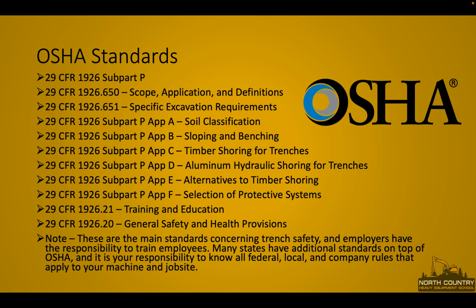OSHA standards. So once again, we're going to be covering CFR 1926 Subpart P. Now, this part of the Code of Federal Regulations covers everything when it comes to excavations and trenching. Now, excavations, trenching, and cave-ins specifically are the most dangerous when it comes to construction and when it comes to excavating trenches, cave-ins, the most dangerous. So we're going to be covering this in explicit detail here.